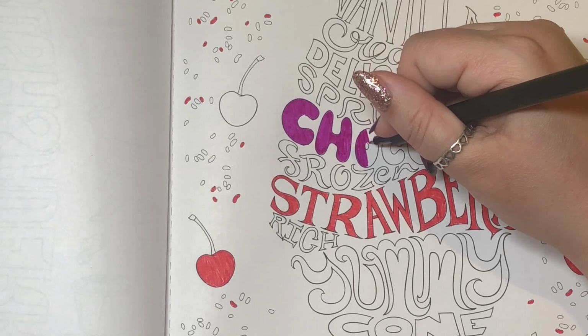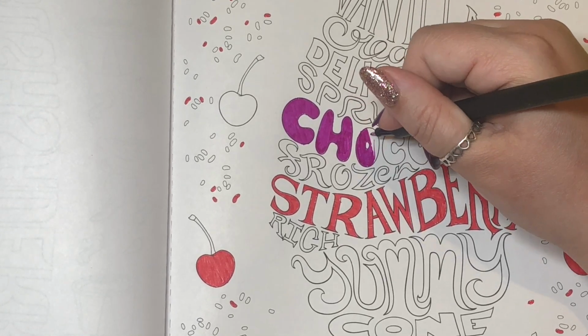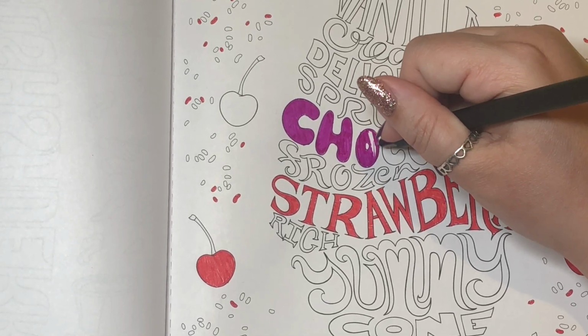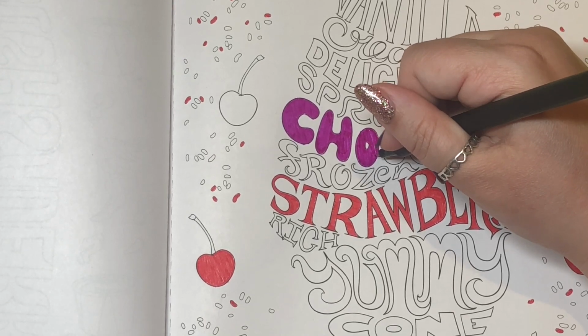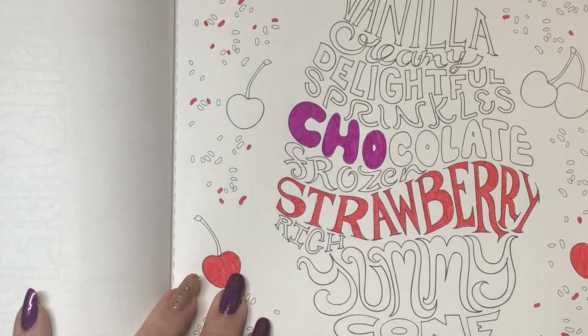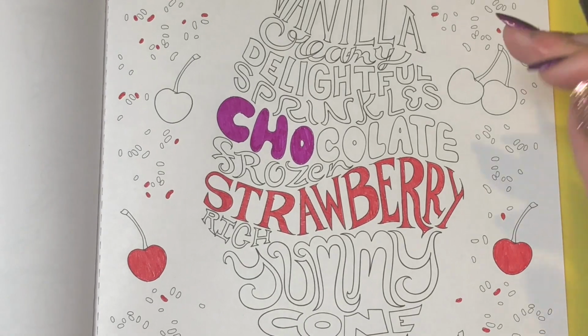I also feel like coloring with these is taking an extra fun amount of time too, huh? Definitely. It's okay. We're just gonna get through the word chocolate and then we're gonna switch to speed.